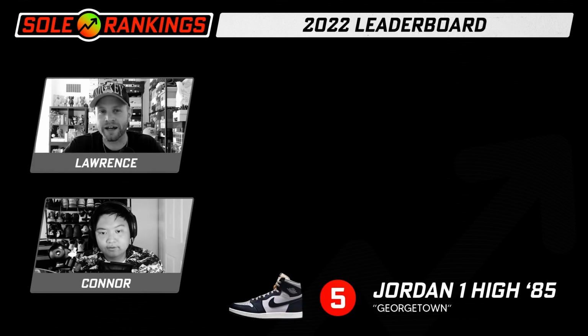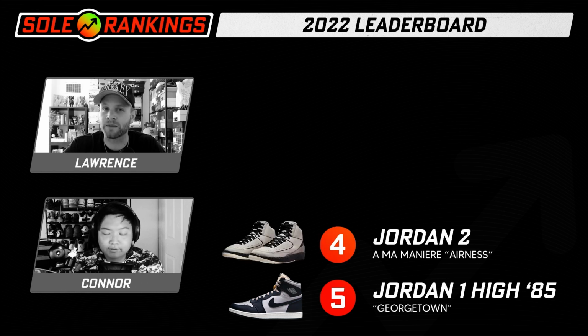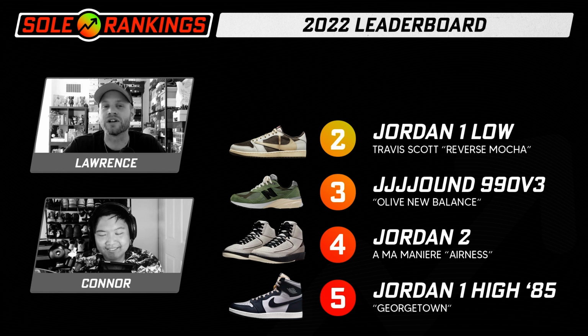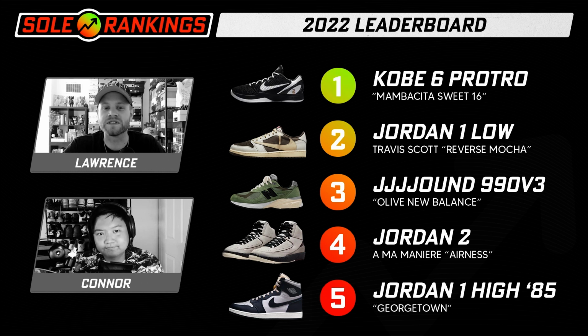Previously on Soul Rankings. Coming in at number 5, Air Jordan 1 High 85 in the Georgetown colorway. Fantastic shoe. One of my favorite shoes of the year, clearly. Coming in at number 4, the AMM Air Jordan 2. Standing strong in the top 5 and might stay there the whole year. Coming in at number 3, the Jound 990 V3 has been kicked out of second place in our top 5, and it was dethroned by possibly the best Air Jordan 1 colorway Travis Scott has ever done, the Travis Scott Air Jordan 1 Low Reverse Mocha. Coming in at number 1, still standing strong as the best shoe of the year, at least in Connor and my humble opinion, the Mambacita Sweet 16 Kobe Protro 6.